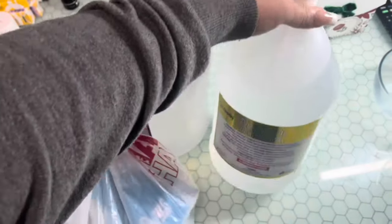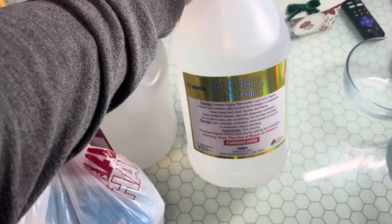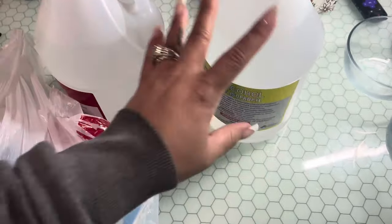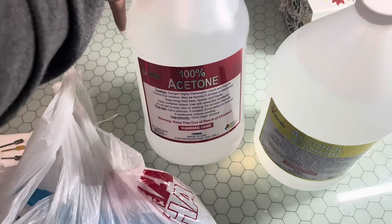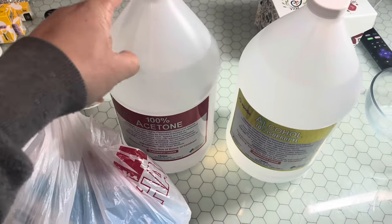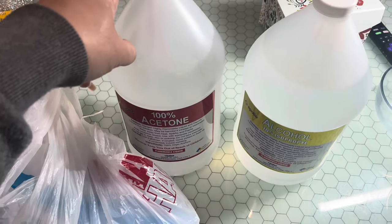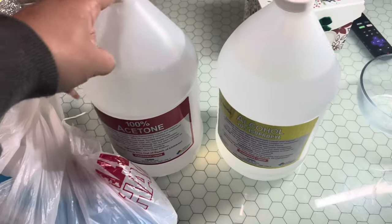All right, so I'm gonna do a quick haul of everything that I got. I got this gallon of isopropyl alcohol, because when I do poly gel nails and also when I clean up, I also get the acetone. As you know, in Cosmoprof, this was $32.45 or $49, one of the two. And then this was $12. So $12 for the alcohol, $12 for the acetone.